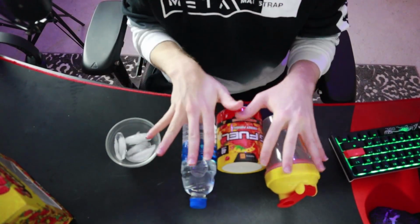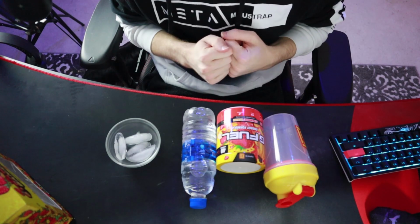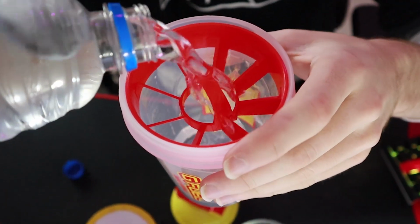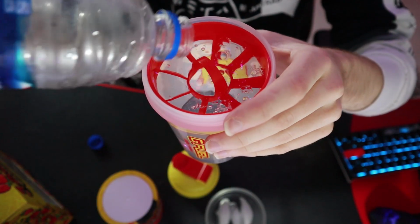All right, so we have everything right here that we will need for our G Fuel mix. New flavor, shaker, water bottle, and ice cubes. So you guys know, as usual, we gotta go ahead and pour our water first. Glug, glug, glug, and that's good.